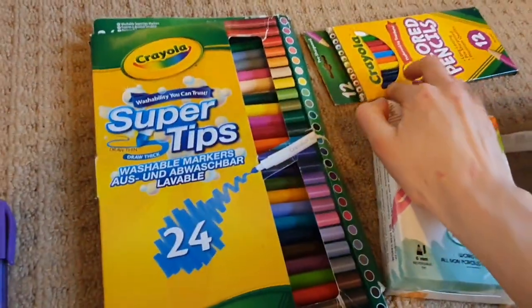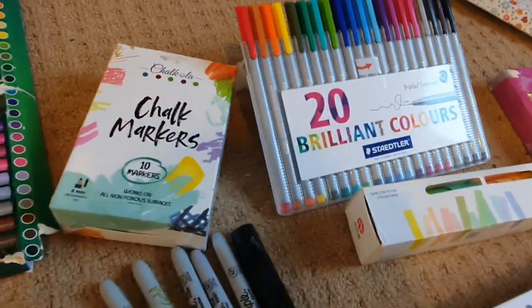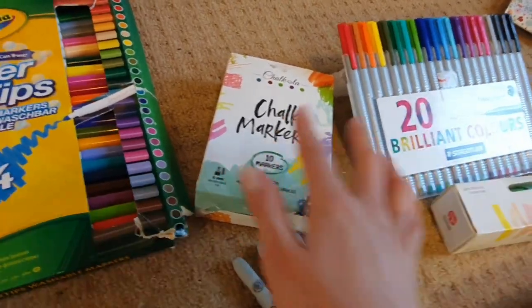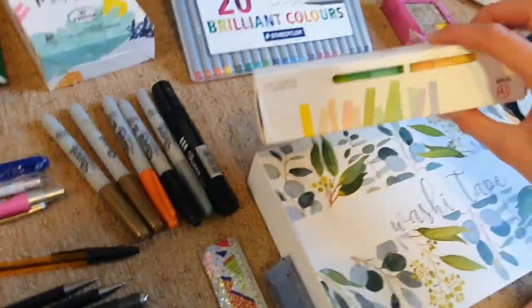I've also got some Crayola colour pencils, so I've obviously got these, and I've got those. These are my like pride and joy, definitely keeping those, even though realistically I don't use them as much anymore, but I love them. Chalk markers, these are all my washi tapes. I've got some in here and the rest are in here.